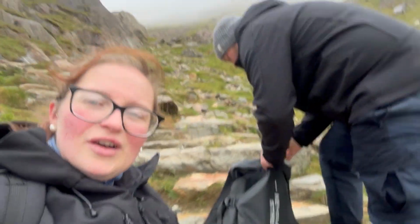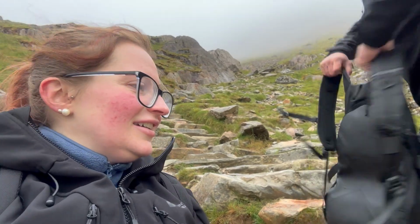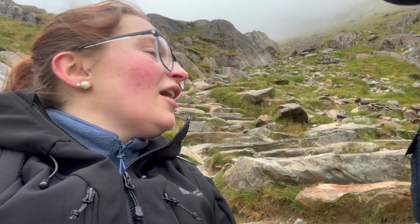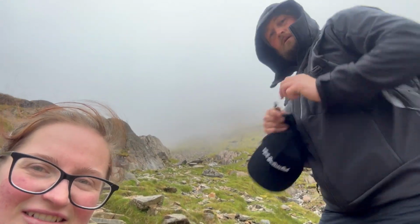Help! We've got halfway. We're just taking a little breather. Definitely rock climbing, and this was supposed to just be a scenic route. They don't tell you when you get to the end of it you got to climb up. I thought it would just be nice and graceful all the way round. Now we've got to go up there. How are you finding it, Dan? Love it.